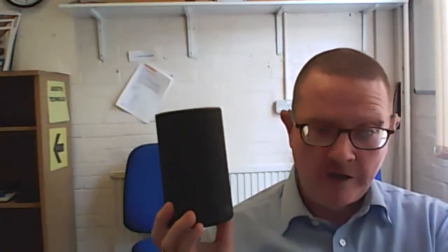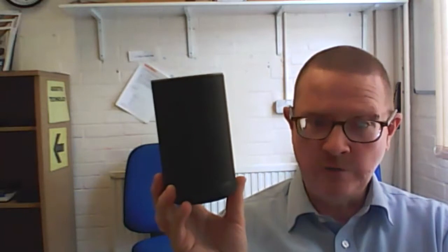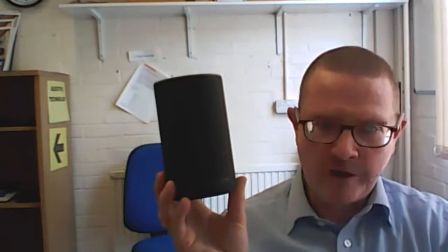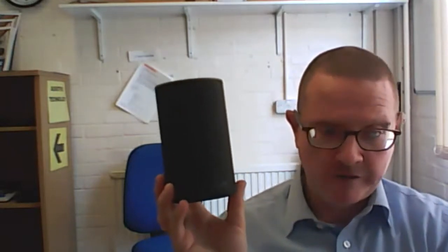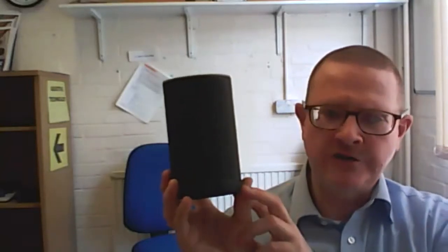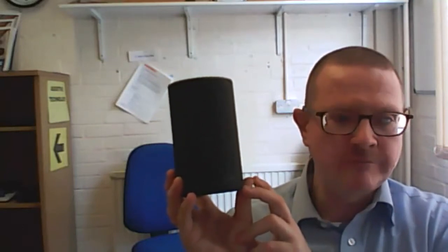Now, there are bigger ones of these devices. I don't have the next one up here, but the next one up is called the Echo Plus. And it's more or less this size. So that's 4 inches wide, but instead of being 8 inches tall, it's 12 inches tall. So it's quite tall. And it's got an additional piece of hardware built into it called a hub. Okay, so a hub allows this device to connect remotely to other devices in the house, which I'll speak about later.